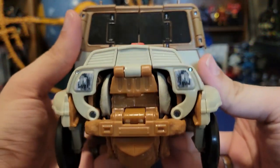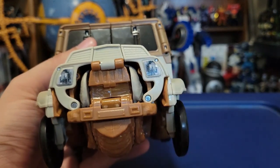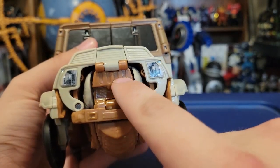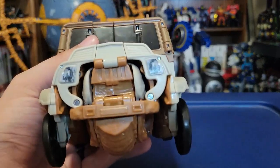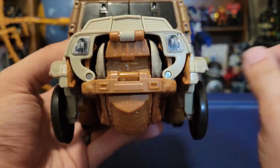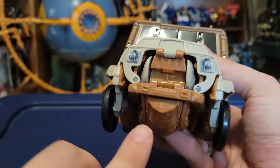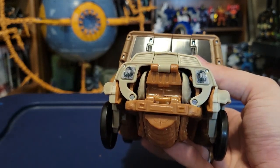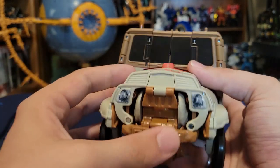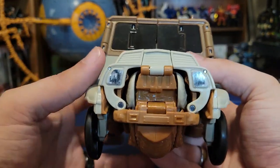All right, so here at the front, we've got, of course, the little headlights. These are sticker pieces, so those are both stickers. We've got the little bit of the Jeep grill sort of molded there into the back of the T-Rex. That's neat. I'm glad they tried that. And again, right here on the front of the Jeep, sort of molded like a Jeep, this was the back of the T-Rex head and stuff right there. So neat that they were able to incorporate some of that in there.